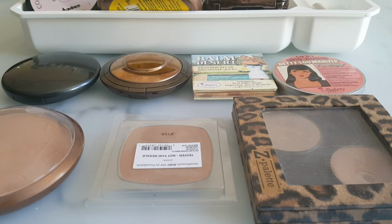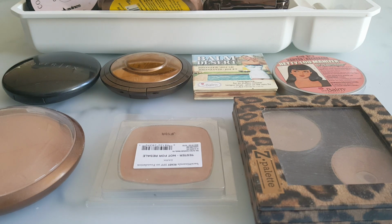Okay, so this is my current bronzer collection, and I actually don't find brown powders that exciting, so I feel like this is way too much. How many shades of brown can one person for one skin tone need and use? So I want to downsize this a bit.